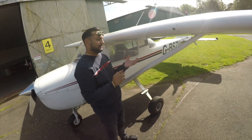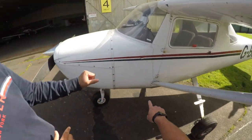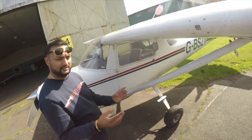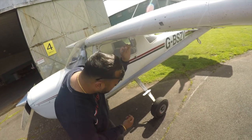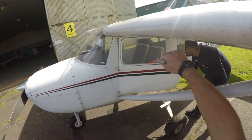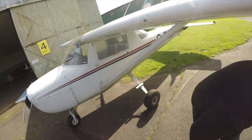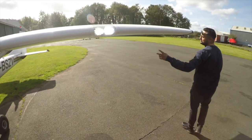And the static pressure is measured from the side vent, which I think is on the other side. No, this little hole here. So this is the static vent here. That measures the static, so it gives us an airspeed reading. What I'm checking here is that this should be warming up. It has got a heater on it, so it stops any ice building up. Yeah, that makes sense. We'll check that in just a second.